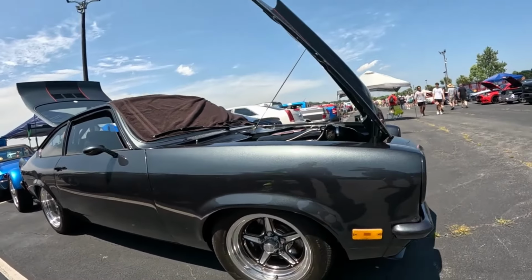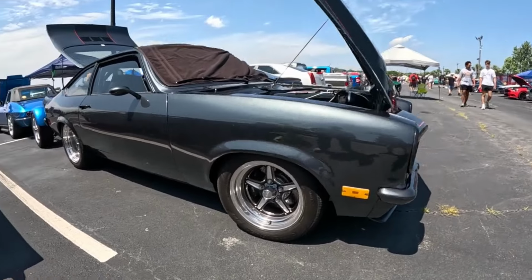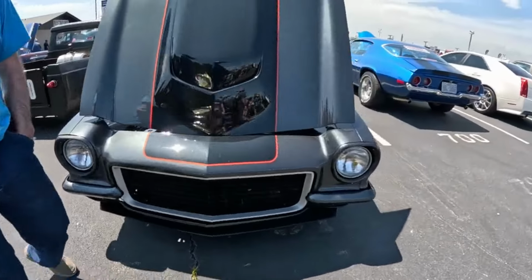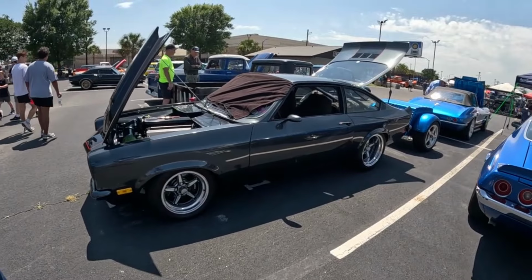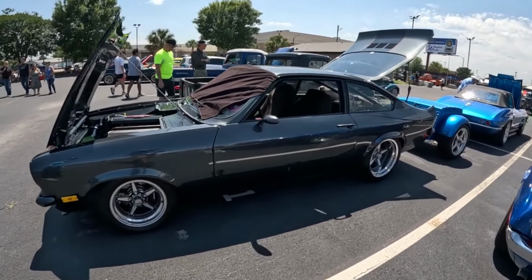What are you running for brakes? Wilwood front and rear. Any complaints? Nope. Not at all. They're manual. I prefer manual, honestly. Sort of like a race car. So I assume you've run it. No, not really. Never been on a track with it? No. I don't blame you.